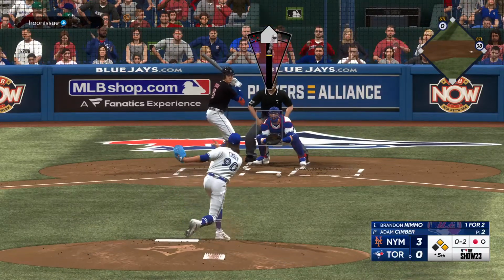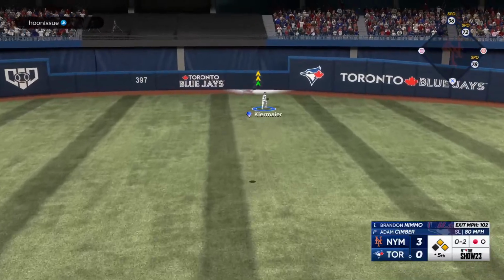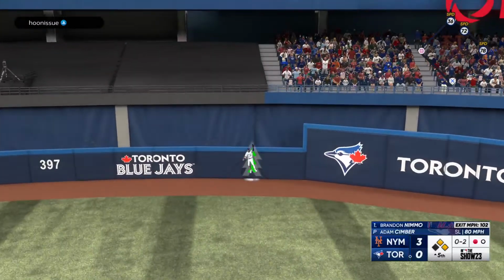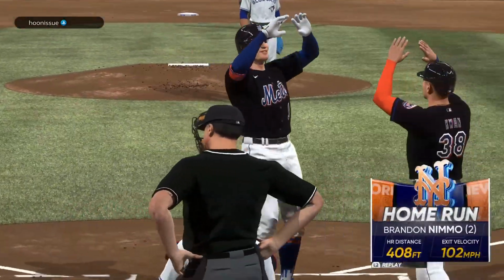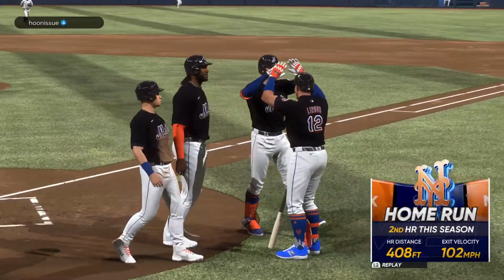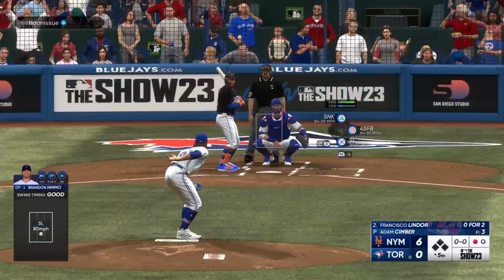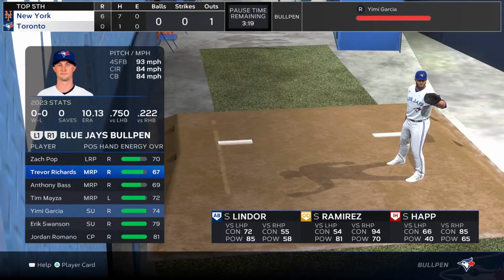Simber is ready. And he swings and lifts one to deep center field. Kiermaier going back on it. And gone. That one felt good. His second home run of the game. And they tack on 3. It's 6-0. Francisco Lindor comes up to the plate, who's 0 for 2 with a pair of strikeouts.